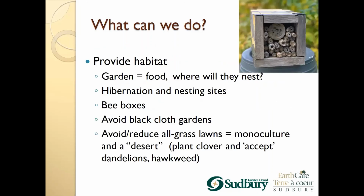So we've provided food and water. We also need habitat. The garden itself will attract pollinators, but where will they nest and where will they lay their eggs? And this is where things like bee boxes come in. So don't worry, some people will be like, oh, you're just attracting bees that will sting. Again, first of all, your garden is what's attracting them. And second, they don't willingly sting when they're out collecting food.